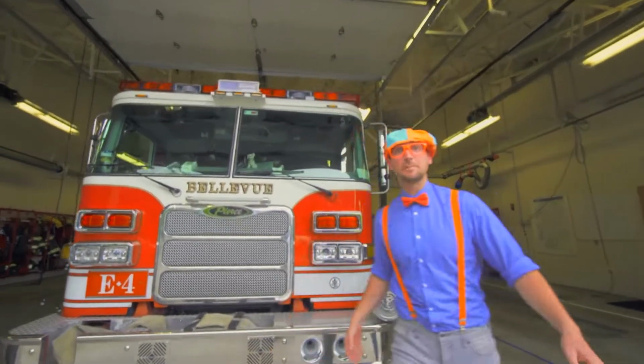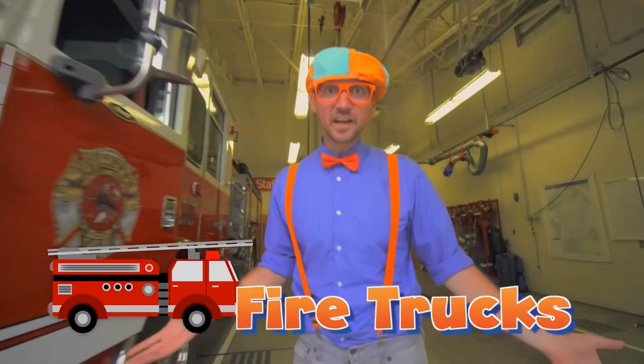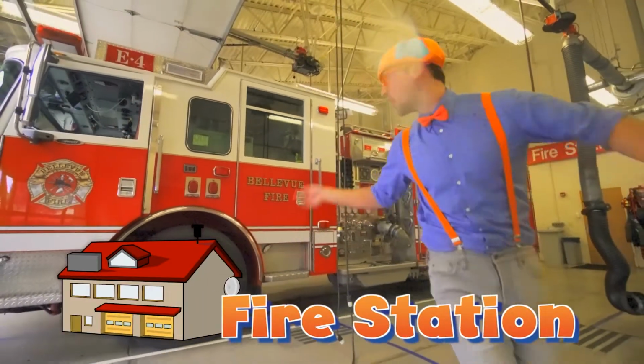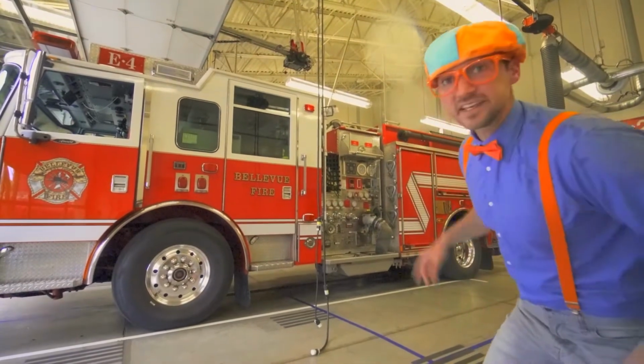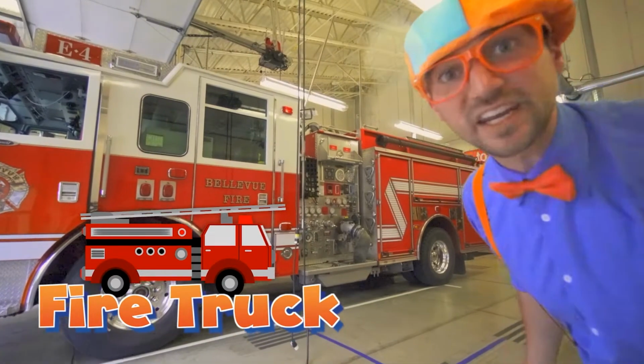Hey, it's me, Blippi. And today we're at the Bellevue, Washington Fire Station. And today we're gonna learn about fire trucks, ambulances, and the fire station. Look at what it is. This is a big red fire truck. Whoa, come check it out.